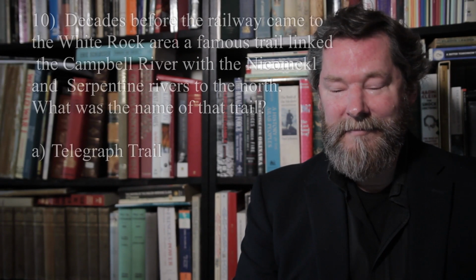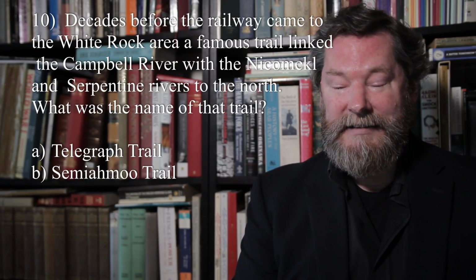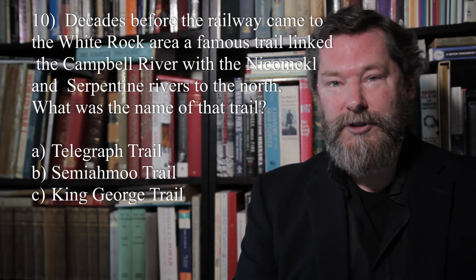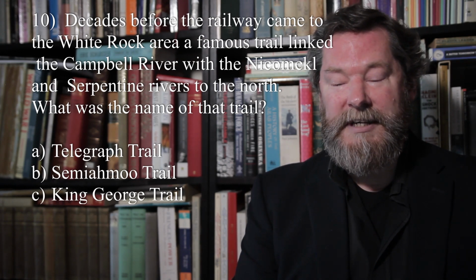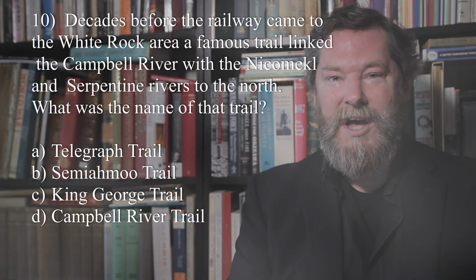Question number 10. Decades before the railway came to White Rock, there was a trail connecting the Campbell River with the Nicomekl and the Serpentine rivers to the north. What was the name of this famous trail? Was it A, the Telegraph Trail, B, the Semiahmoo Trail, C, the King George Trail, or D, the Campbell River Trail? Time's rolling.